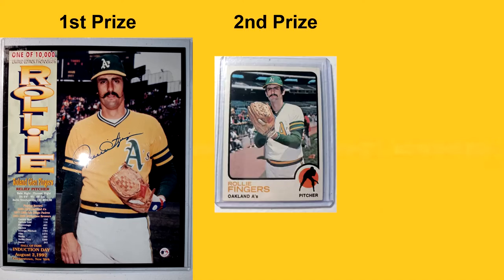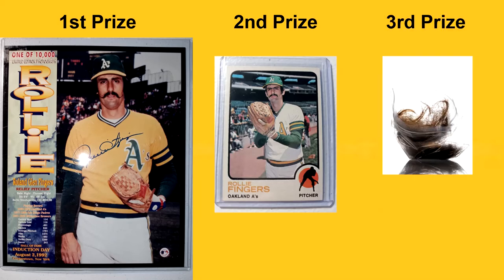Second prize will be this 1973 Rollie Fingers baseball card. I won't say mint condition, but pretty close. I pulled this from an actual rack pack of 1973 cards last Christmas. So it's fresh from the pack and put directly into these top loaders. So maybe a gradable card. Third prize is this baggie of Rollie Fingers mustache hair, clipped hair. That's the third prize. So that's what we're playing for.